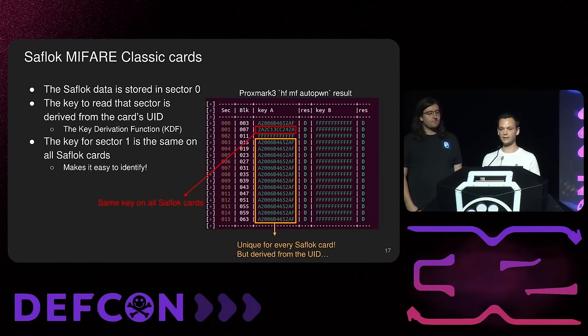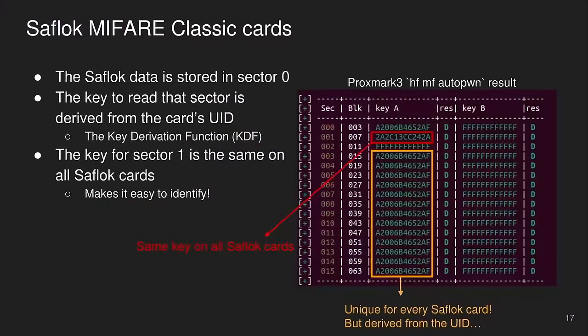Then if you look specifically at the Saflok cards, in the case of the Saflok system, all of the interesting data is stored in sector 0, and the key to read that sector is derived from the UID. So all of the keys marked in orange on the slide are unique for every key card, so they always change. But they are derived from the UID, which is not a very secure way of implementing this. The key for Sector 1 is the same on every Saflok card across all of the deployments, and that means that if you read one of these cards and you see this key, then you immediately know it's a Saflok system.